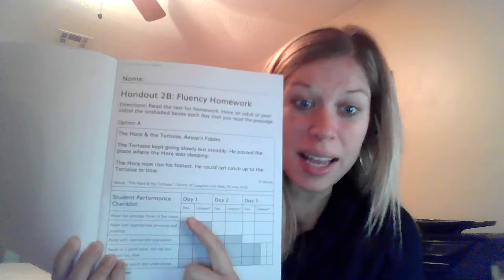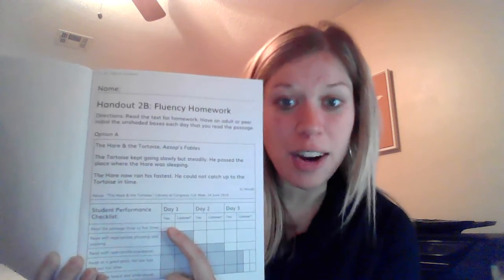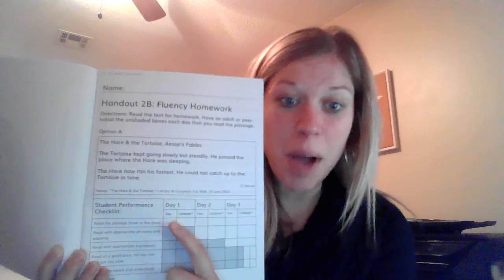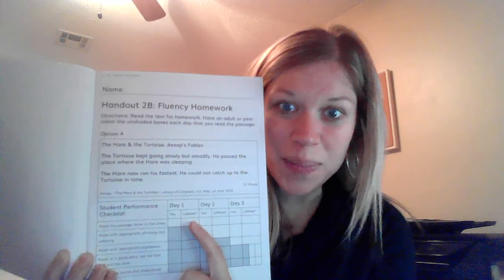So when you do that in your workbook, you can put your initials. So that's the first letter of your first name and the first letter of your last name in the box that says you. And then you need a listener. You see where it says listener? Your parents or a brother or sister that is older, or an aunt or a grandma or grandpa, whoever is at home that can listen to you read it, then they get to put their initials.